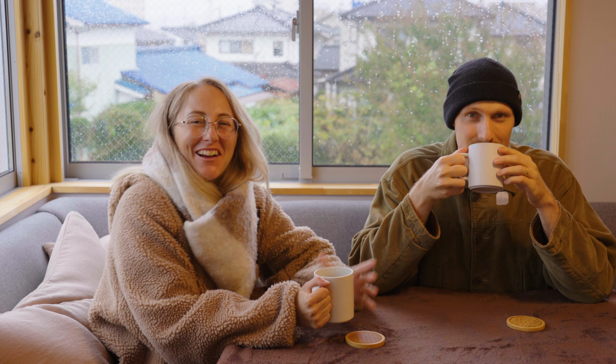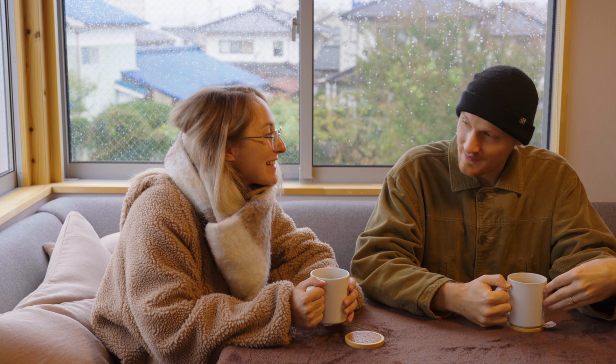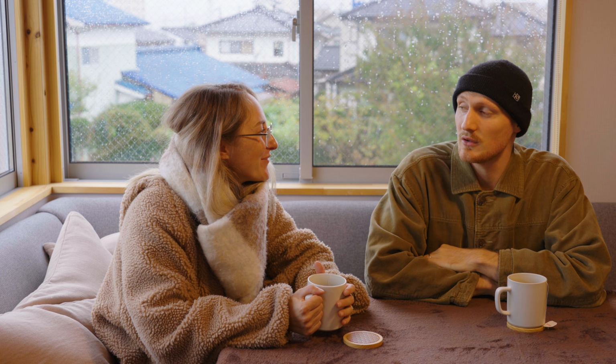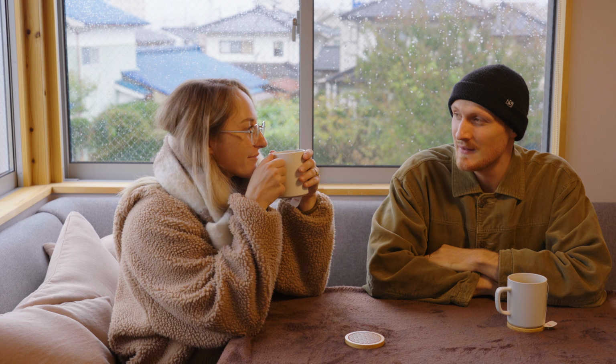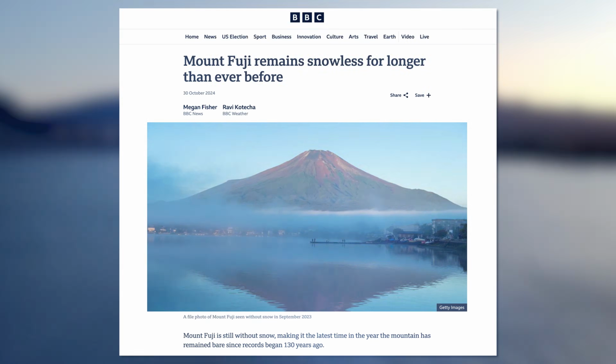Welcome into the Japanese countryside in autumn. The temperatures have been getting lower, however, the start of the autumn season was a little bit hotter than average, wasn't it? Yeah. I mean, the first snowfall on Fuji has been recorded for the past 130 years or something like that. And right now, the start of November, there's still no snowfall, which makes it the latest in all of recorded history, which is kind of crazy, right? It is kind of crazy, yeah.